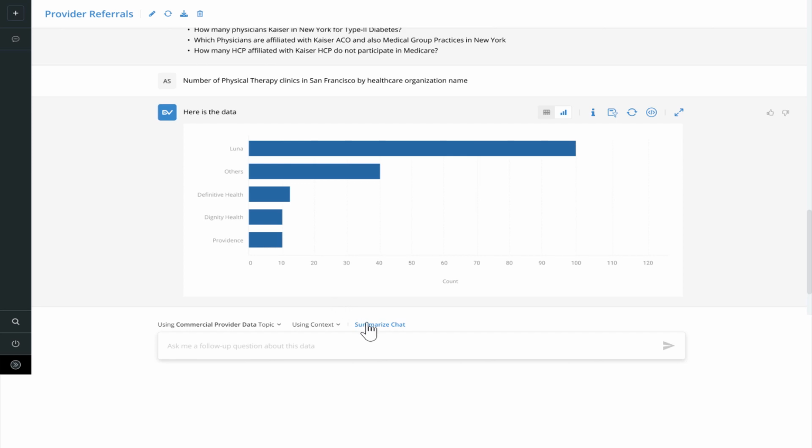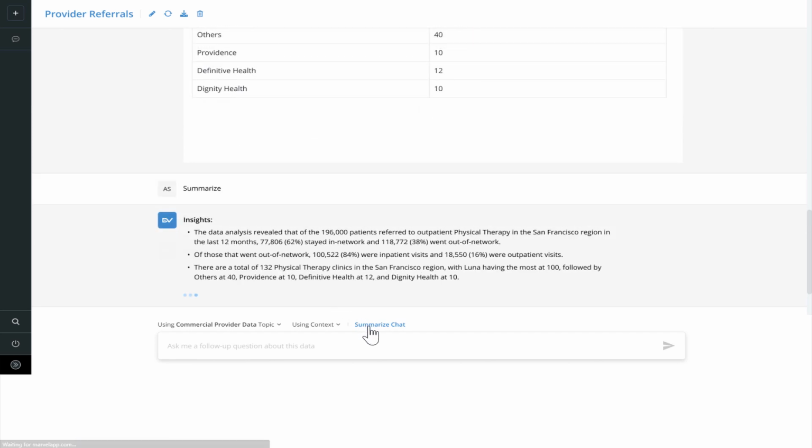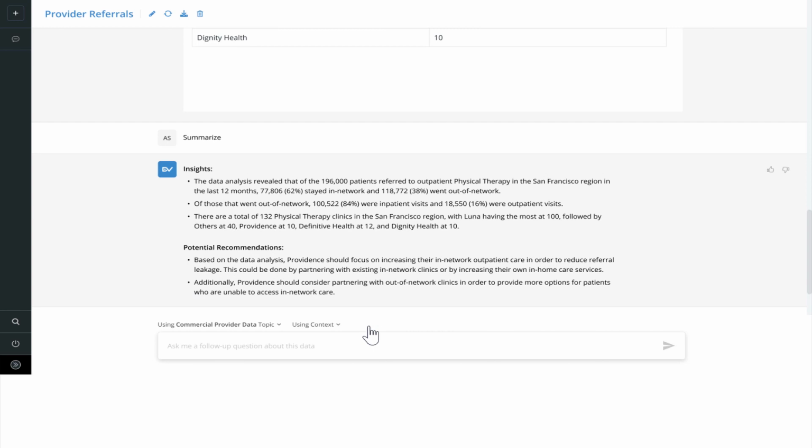Finally, I can ask CADDI to summarize this chat for me. I get a summary of my analysis, and it also generates potential recommendations on what actions I could take to reduce this referral leakage. In this case, since there were more cases where patients stayed in network when care was provided at home, it is recommending that I could increase more in-home care services, or in cases where we don't have coverage, we can consider partnering with out-of-network clinics.